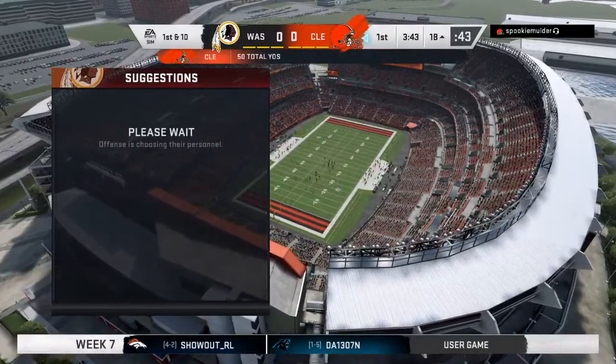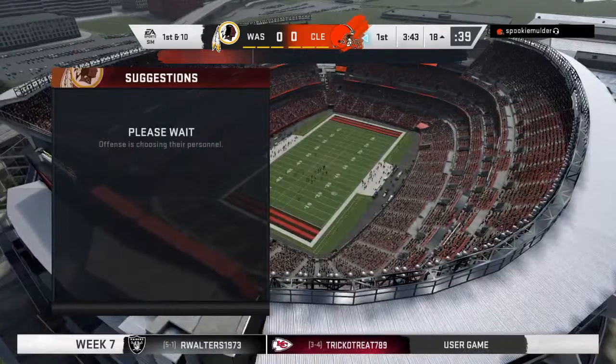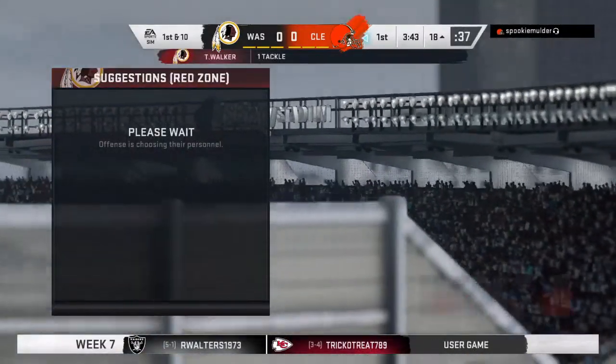And now timeout is whistled as it appears there's a Brown shaken up on the play. While the trainers take a look, we'll step aside.